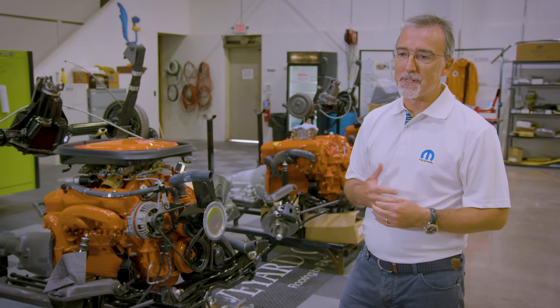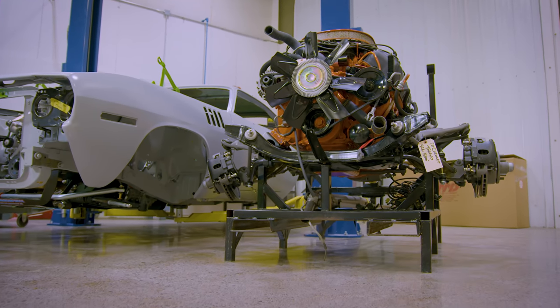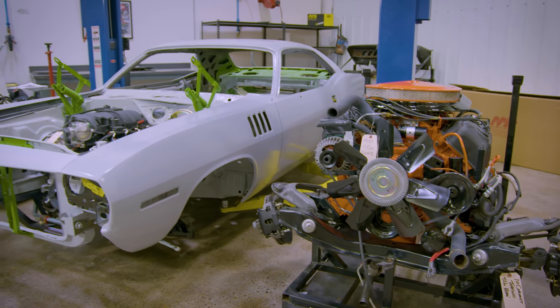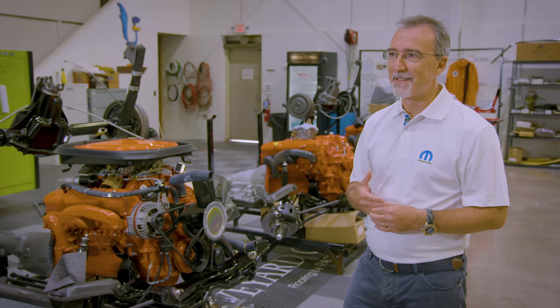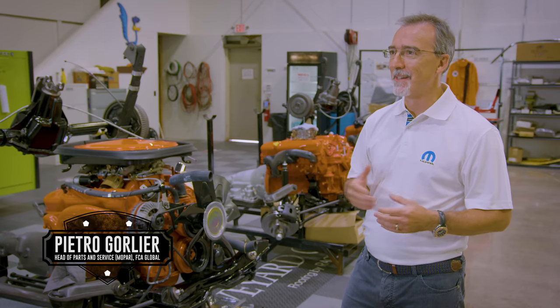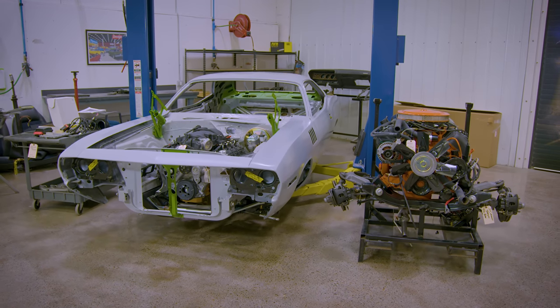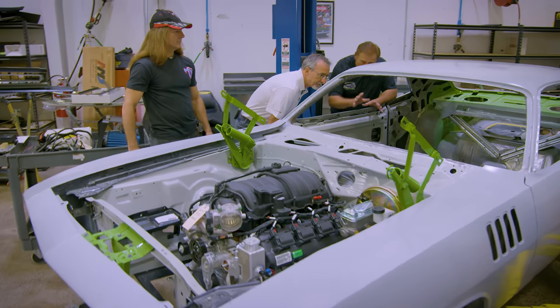The project is, first of all, to bring back the ability to drop a Mopar engine, a Hemi engine, with a proper controller and harness into a car for restoration. So we decided that only someone that is really specialized in Mopar cars can do the first car with this new controller, harness, and engine.